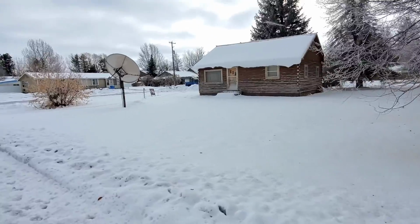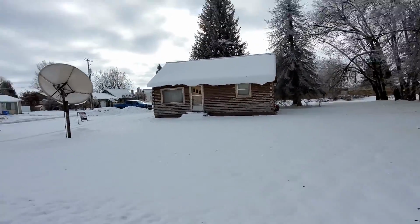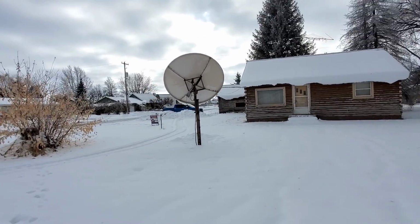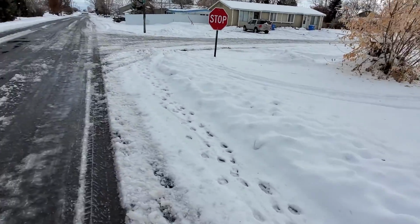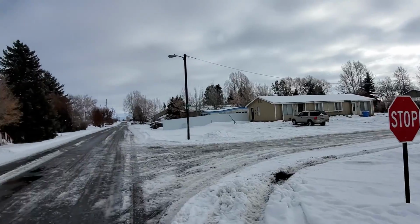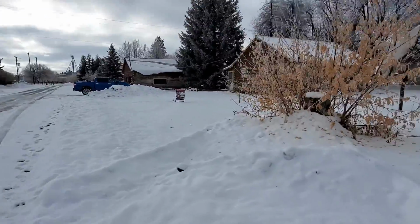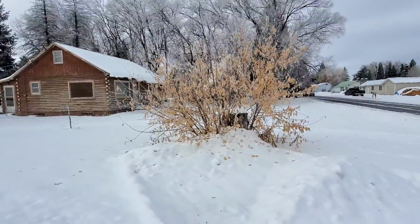Probably need a new roof. Looks like it's leaking. I can't see with the snow, obviously, what the condition is, so it might be something that can be repaired. You got a big satellite dish. So old tree stump there.